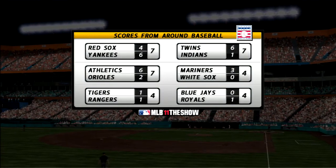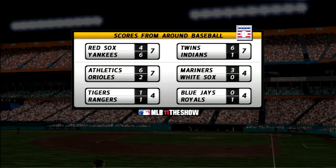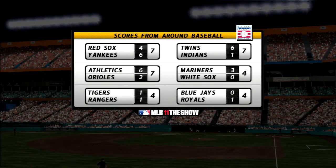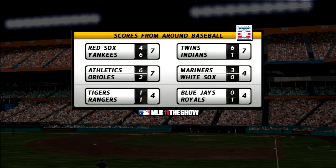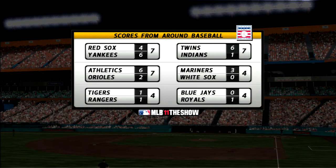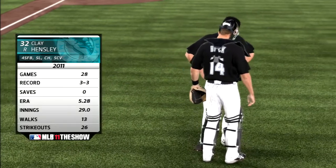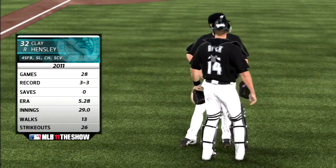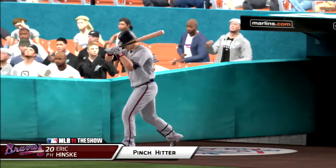And since we've already seen what's going on in the National League, let's check out the AL action now on our out-of-town scoreboard. Clay Hensley is on the pitch now as he'll take over to start inning number 7. And it looks like we'll have a pinch hitter now as the former Rookie of the Year Eric Hinske is out in the on-deck circle.